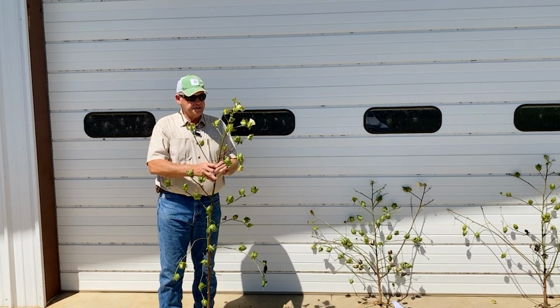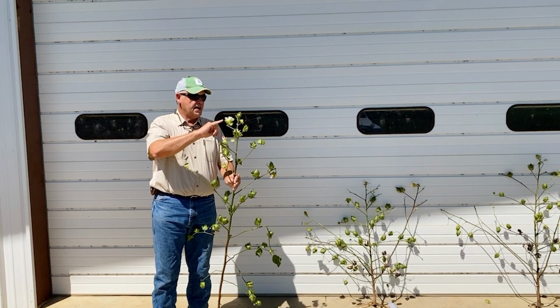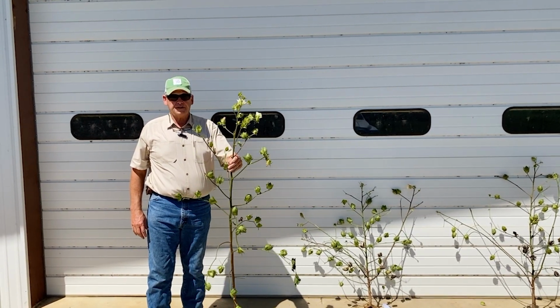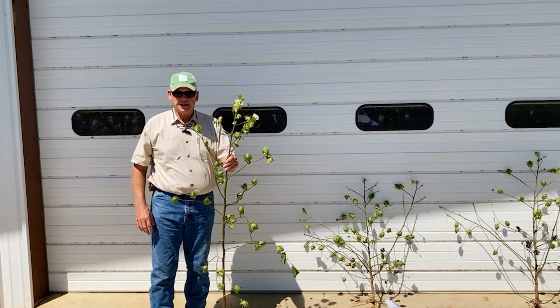This one right now is numbered at 23, but if you'll notice, we've got a white flower here today, 2 nodes above white flower. So one that's certainly showing some strength of terminal, as a lot of these columnar fruiting things tend to do.